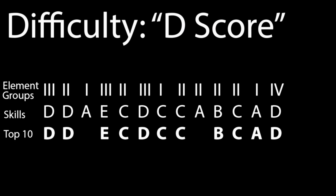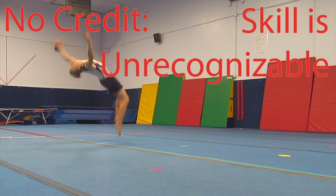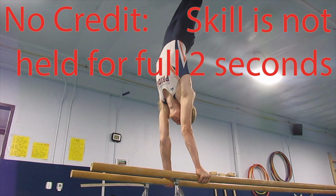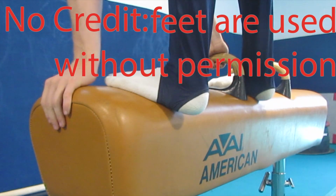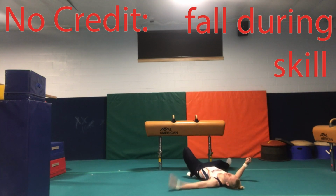The 10 highest valued skills in the routine are added up. However, a skill will not receive credit if it is unrecognizable, requires a spot, is not held for the full 2 seconds, if the feet are used without permission, or if the gymnast falls during the skill.